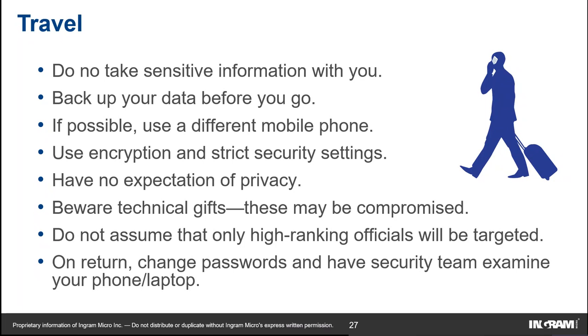Beware of technical bias. If you get a USB drive as a gift from an unknown person, please be safe, because a USB drive can easily be an infected drive, or it can also be a kill switch, wherein as soon as you connect it to your laptop, it will destroy your laptop.